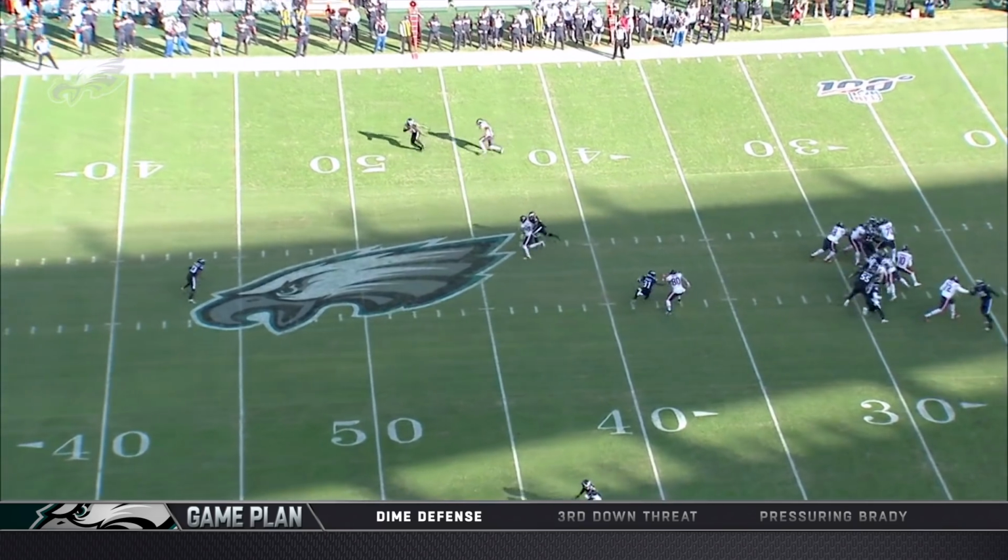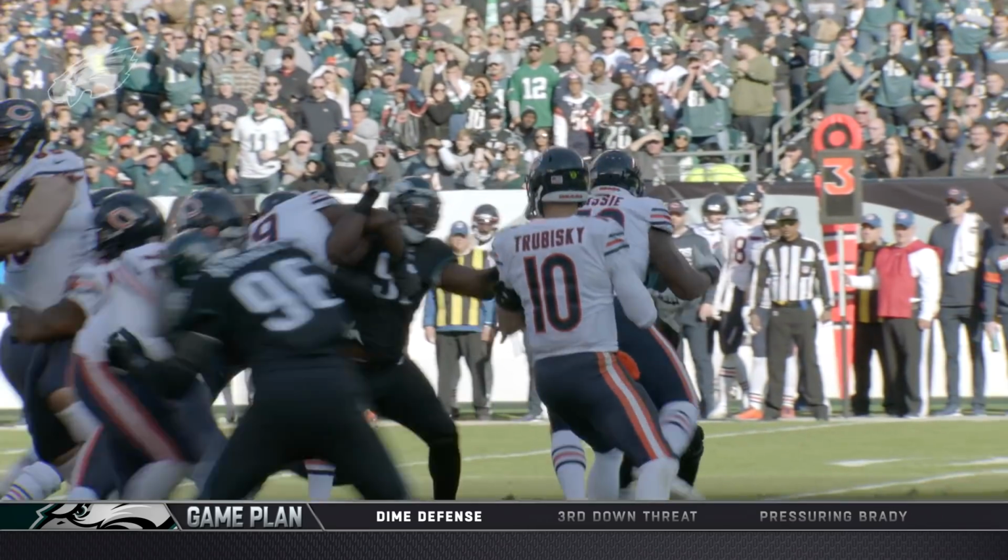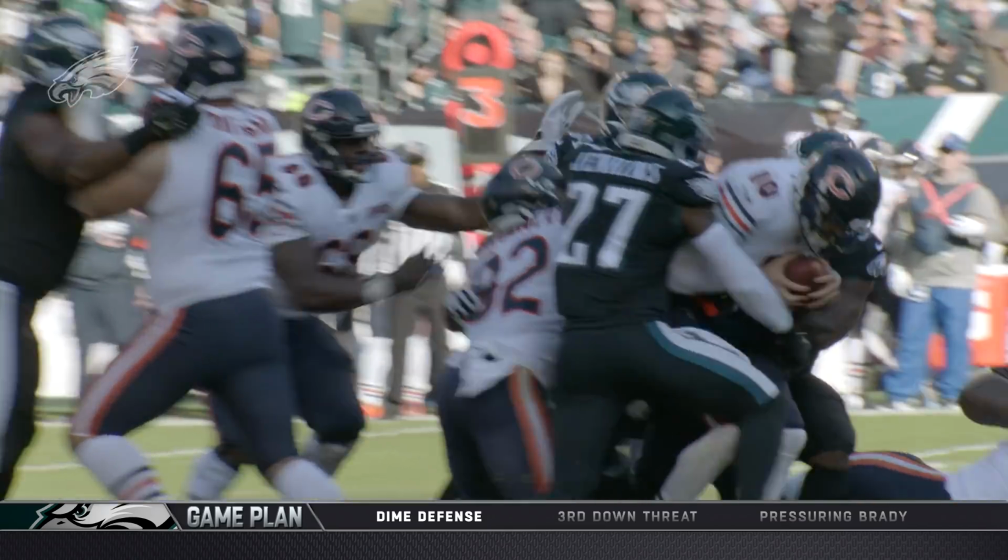So the idea in playing this type of personnel package with the 4 DBs out there is you're going to get a chance to get up and challenge the wide receivers at the line of scrimmage, which is going to force the quarterback to hold the ball a little bit longer, which in turn is going to give that front the opportunity to get to the quarterback and get a sack on him.